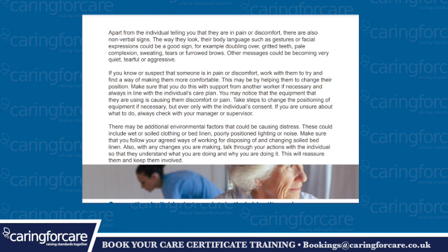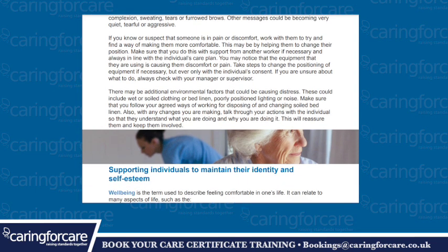Apart from the individual telling you that they may be in pain or discomfort, there are also non-verbal signs. The way they look, their body language, such as gestures or facial expressions, could be a good sign. For example, doubling over, gritted teeth, pale complexion, sweating, tears, furrowed brows, or other messages. If you know or suspect someone is in pain or discomfort, work with them to try and find a way of making them more comfortable.